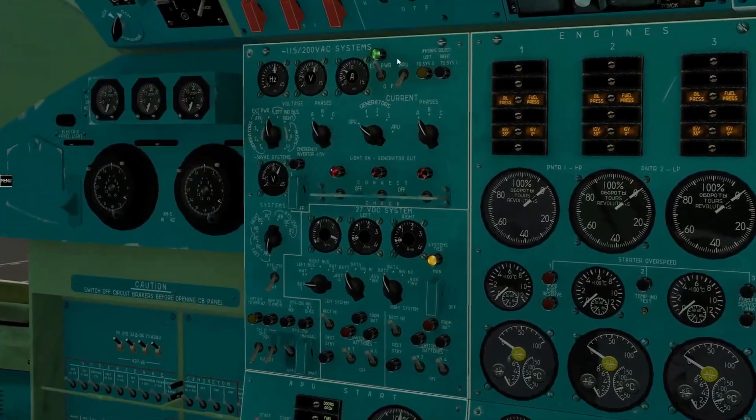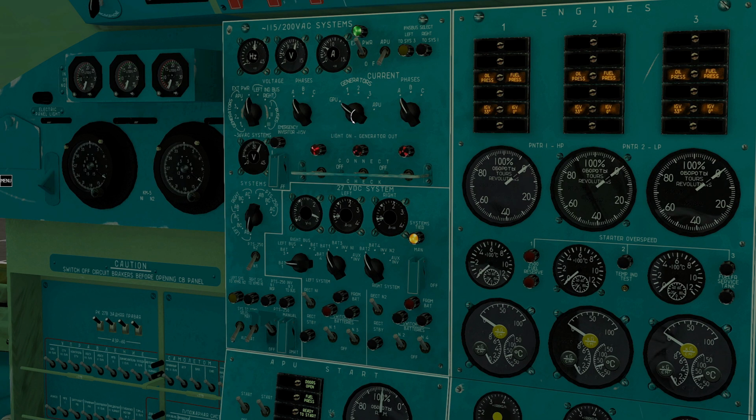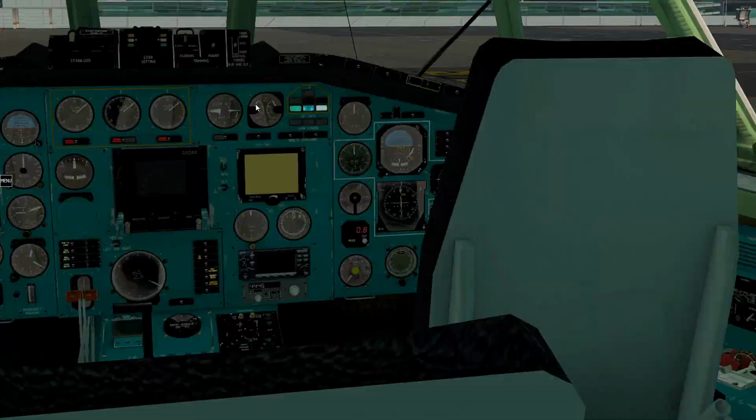And now we have APU up and running. So let's make sure. Oh, come on. Clicked the wrong button there. But now we have APU power.